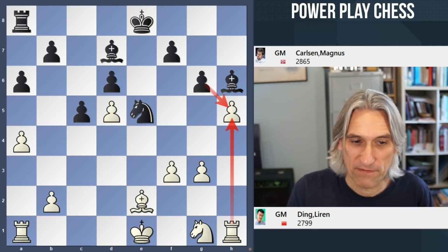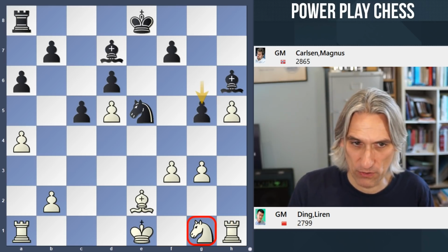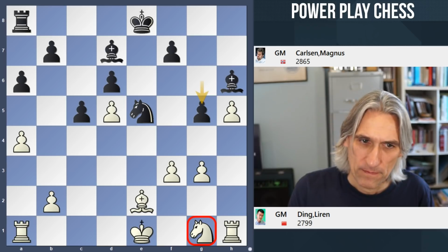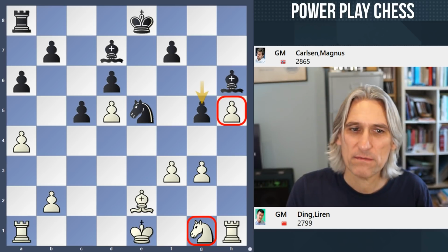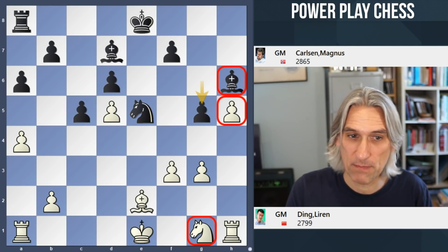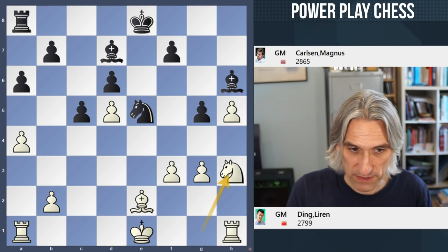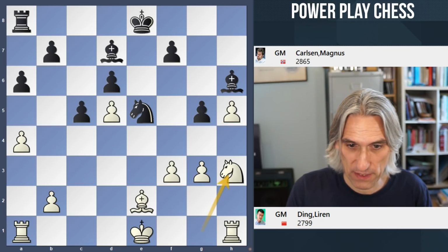h5. Now obviously if that's exchanged off, then the rook comes into play. So Carlsen keeps it closed. That means there's a nice passed h-pawn. At the moment it's not going anywhere, but it means that that bishop is a little bit restricted. Knight h3, the knight finally comes into play.